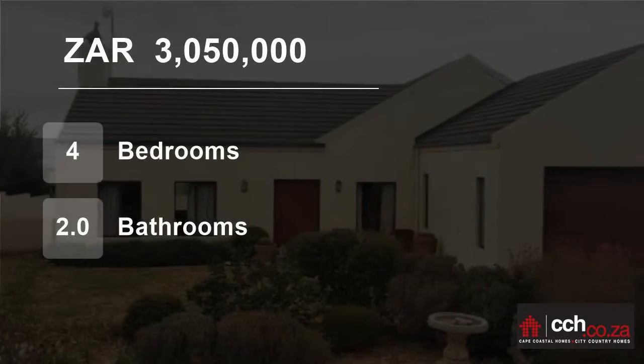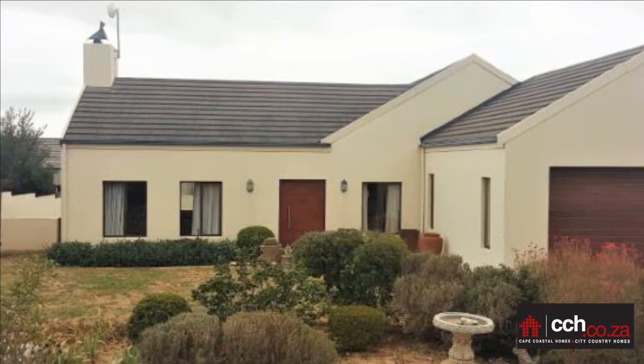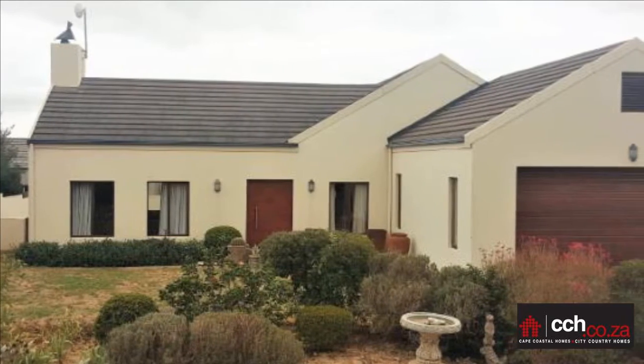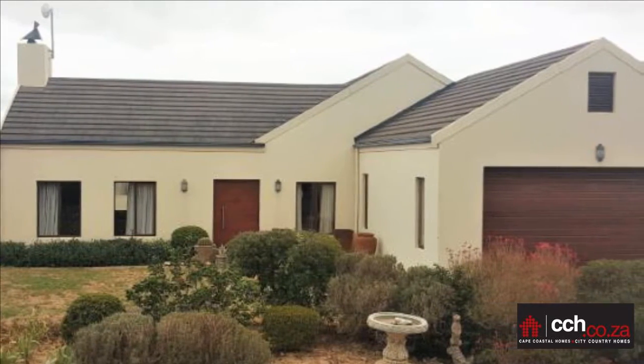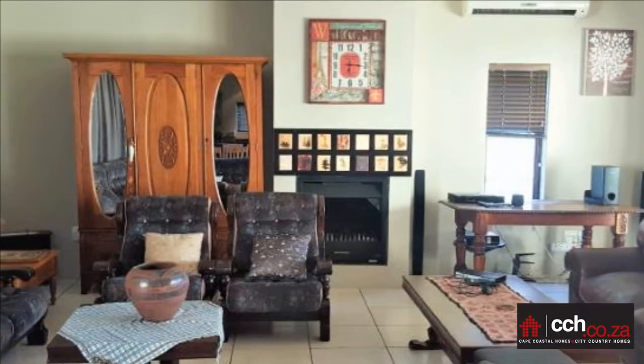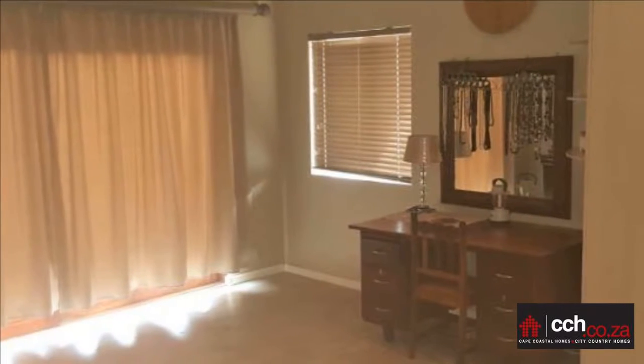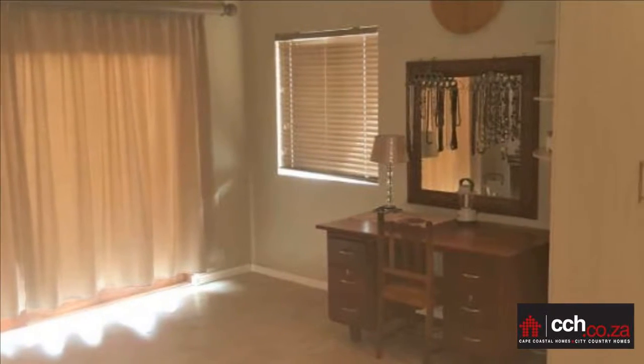Welcome to this 4-bedroom house for sale in Paryskloof Estate, Paarl, Western Cape, South Africa for R3,050,000. Price adjusted to sell. Amazing property estate in the heart of the winelands. Immaculate modern home, where space was not an afterthought.